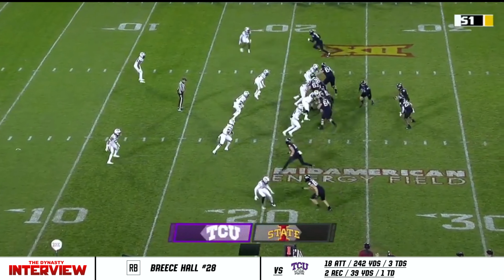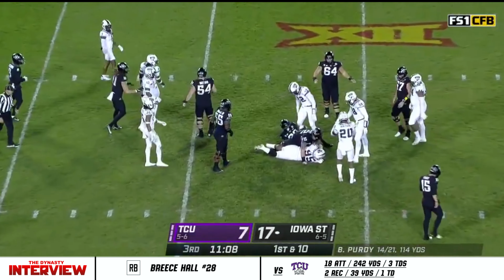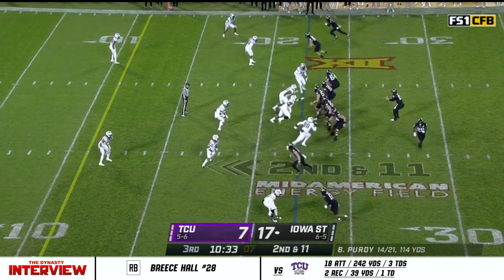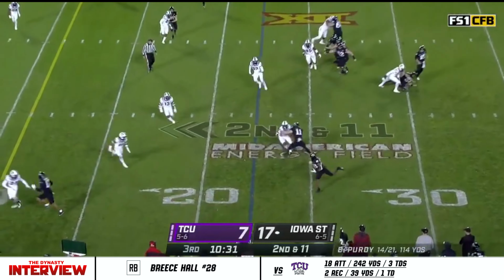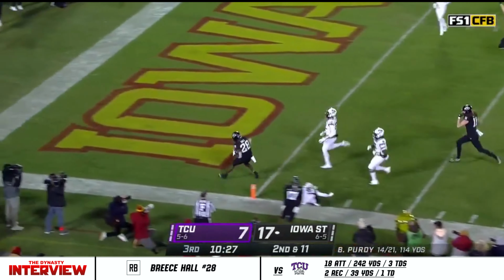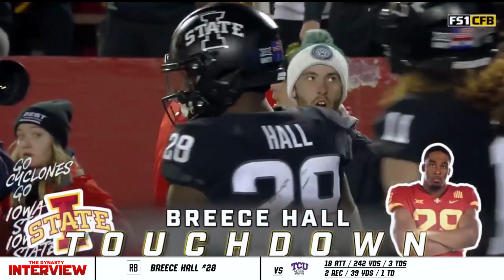I mean, that's why he's a consistent All-American a year ago. Felt like I was watching an episode of Magic School Bus for a second there. And the NCAA record book, too, for that matter. Here he is out of the backfield on a swing pass. Pretty good out of the backfield, Breece Hall. One on the ground, one through the air.